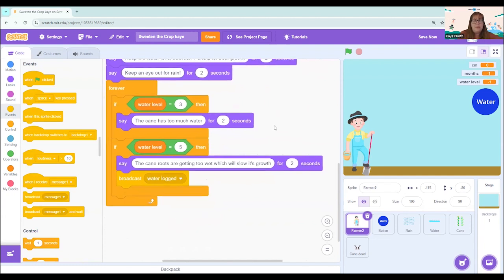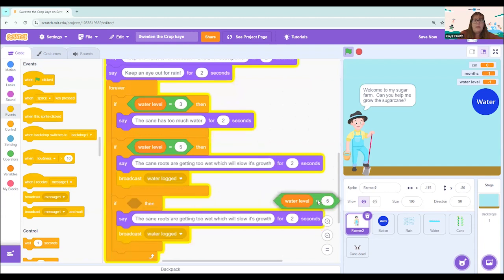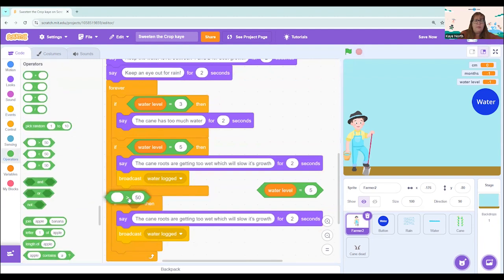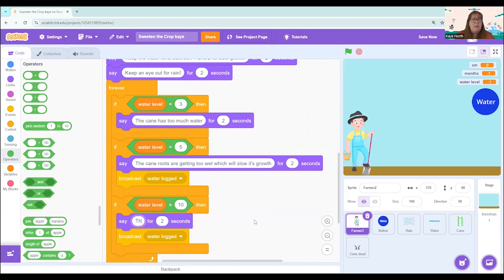Okay, it's possible now that our players keep clicking the water button, even though the soil is too wet. Let's duplicate our if-then again. And this time, we're actually going to swap out the operator and let's put in a more than operator. We'll bring our water level variable back over and we'll change that to the number 10. So if the water level gets more than 10, the text from the farmer is going to say, the cane is waterlogged and can't survive.